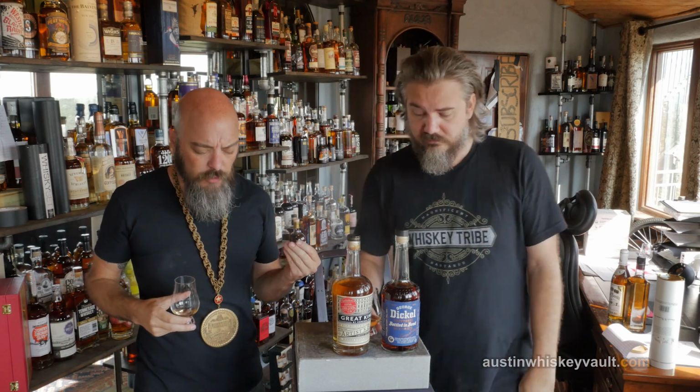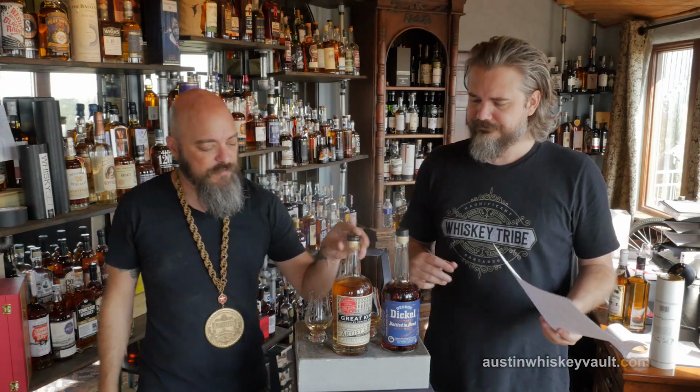I love it. Floral. Super good. Rich. Oh, it's beautiful. Like this is one of my preferred new Compass Boxes, I think.